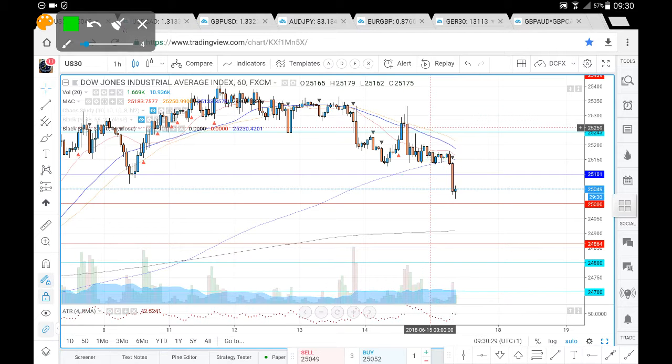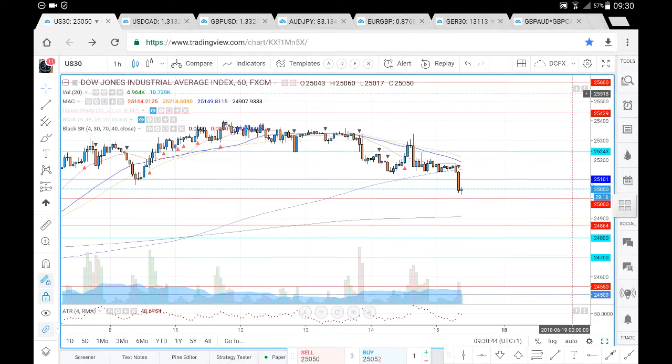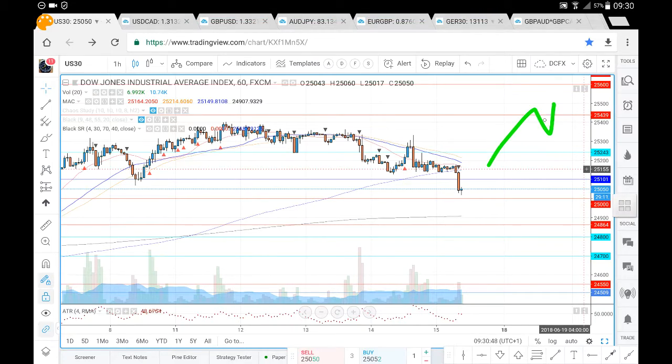We've come pretty close towards that 25,000 mark. So we do still seem poised for a test of 25,000. If we can find support at 25,000, looking for a move back up above the 25,101, 25,243, and possibly looking for a move up towards the 25,400 here on the US 30. Now, if we do break beyond the 25,400, we're looking for a retest of 25,439, possibly up towards that 512 here on the US 30.